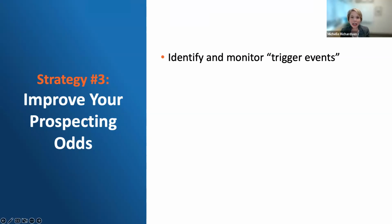Yes, absolutely. And we also mentioned on the previous data that buyers are more likely to meet with you when they know they have a need and they know they have a budget. And so as sellers, think about what in your industry would indicate someone is likely to buy or likely to be in the market for your product or service. Those are those trigger events. Is it that they've changed jobs, they're in a new role, and maybe they're ripe for your offering? Maybe they've applied for a new business license.